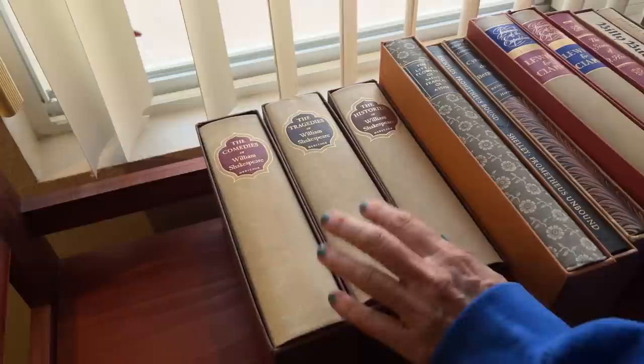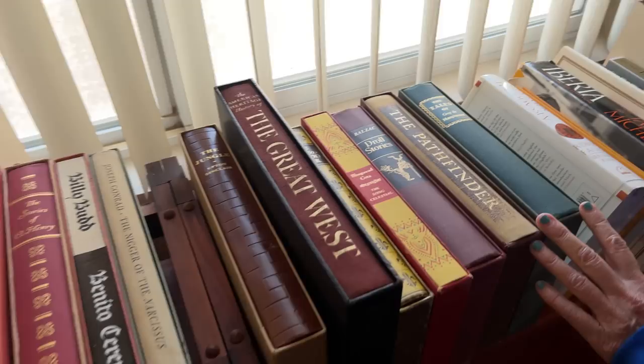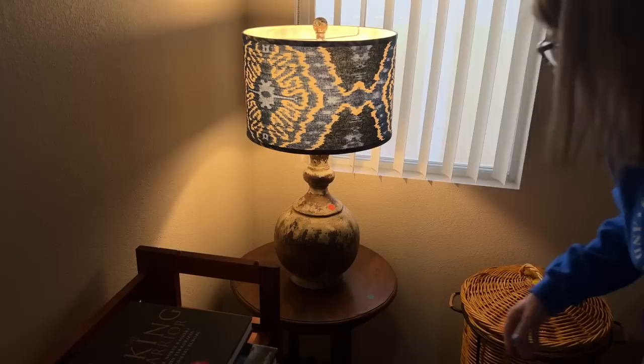More books. Oh, the tragedies, the comedies, and the histories of William Shakespeare. Those might be good. Journals of the Expedition of Lewis and Clark. That's some deep reading. All these slipcovers. Yeah. These are nice books. There's probably some good books in all of this. My goodness. Some very heavy reading. Images of War. Mm. Oh, I like the shade on this lamp. I think they're selling the whole thing though for 20. Cool little table.